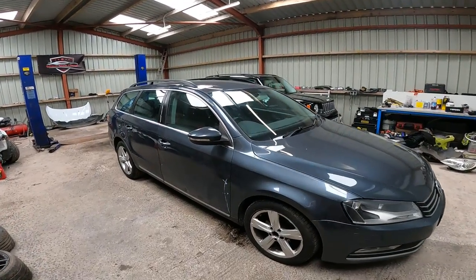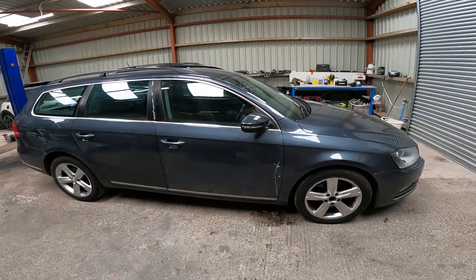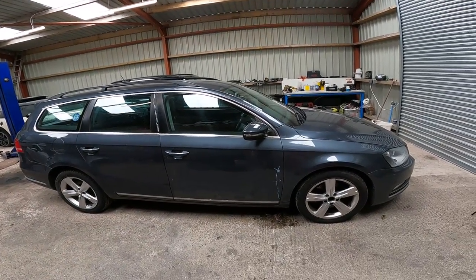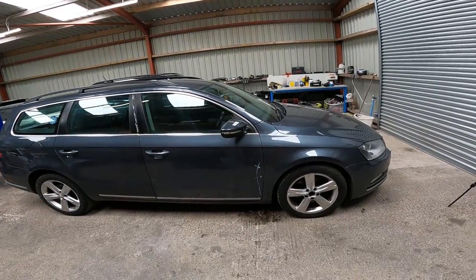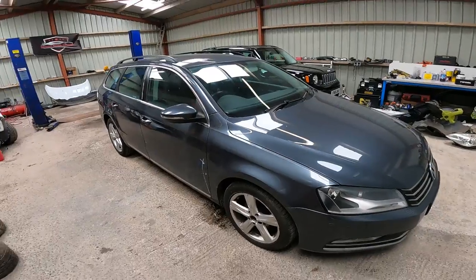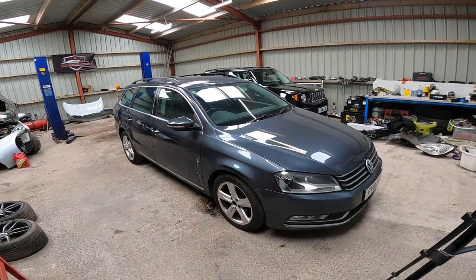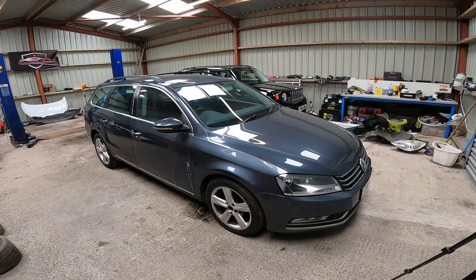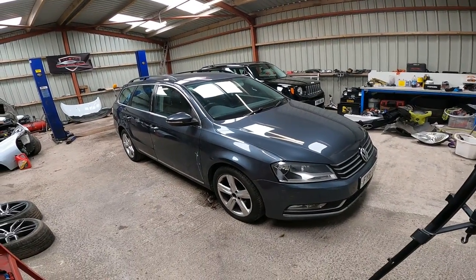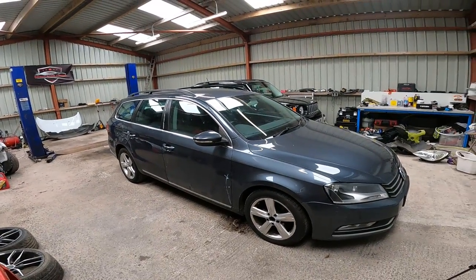There we go. That door went on. It was hard to get the fixings in on my own, don't get me wrong, but it's gone on all right. And I much prefer to buy second-hand parts because of the colour. The colour is absolutely perfect. You'd never say, for instance, that wing has been changed. You'd say that was a factory wing on this car. The paint is perfect. So really, there's nothing much more we're going to do to this car.